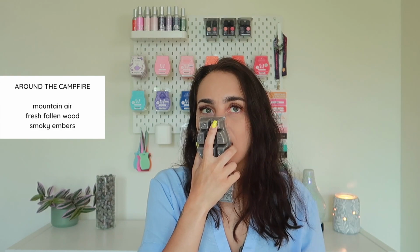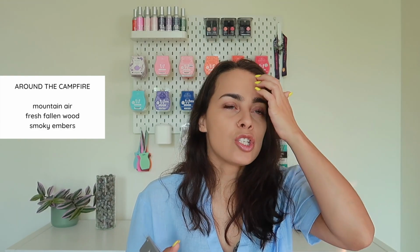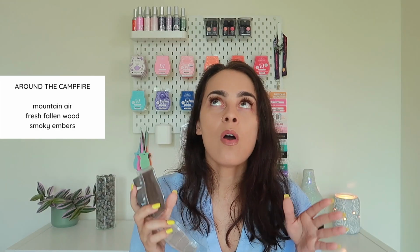The only thing I'm gonna say is that I feel like there is toasted marshmallows in here. I feel like I'm getting some kind of sweetness. So in my mind, because it's around the campfire, I'm going to say that there's toasted marshmallows in here because there is a beautiful sweetness in this scent that I really, really, really love. Oh, it is so freaking good.